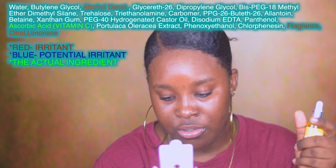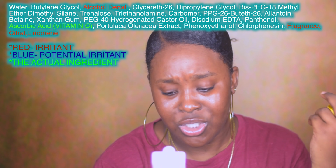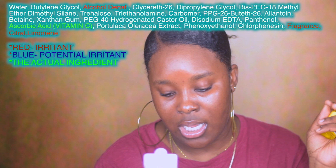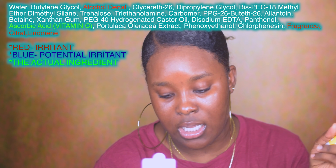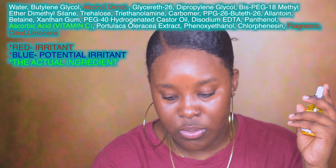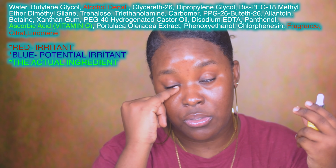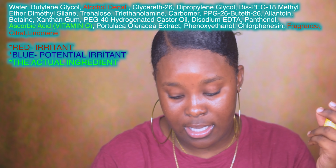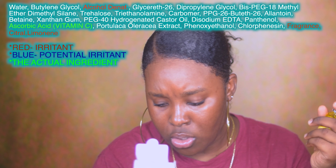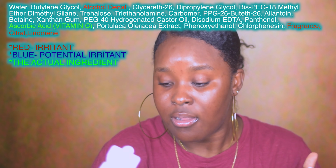Okay, and then it has triethanolamine, carbomer. It has allantoin, which is basically everything has that. It has betaine, a good ingredient to soothe and to hydrate the skin. Hydrogenated castor oil, disodium EDTA. It has panthenol and ascorbic acid. That is where the vitamin C is. And then it has the same ingredient, as I said, portulaca oleracea extract. That is the Korean ingredient that is supposed to help to treat irritated skin and so forth. And it also has phenoxyethanol, and it has this chlorphenesin. Oh, so that's basically a helper ingredient. It's a preservative.